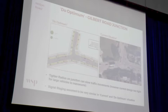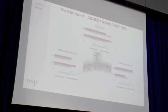There's a re-establishment of the right-hand lane as well as the straight on. And signal staging, we've assumed, is very similar to the current situation, because there wasn't necessarily any information on that, so that's a more fair comparison. So, as we've seen, red is the do-optimum, and blue is the current situation. In terms of Milton Road, inbound in the AM, they're very similar, there's not much difference there at all.